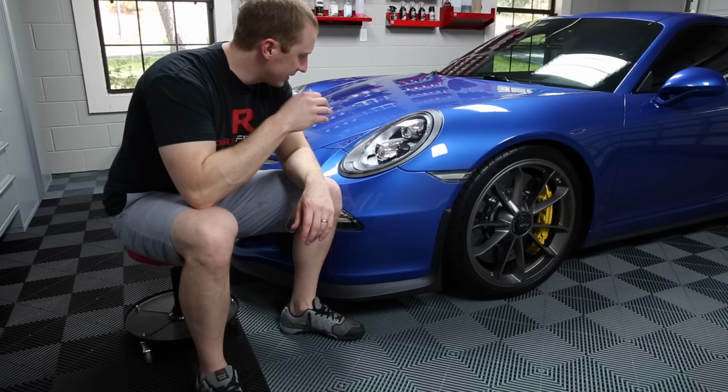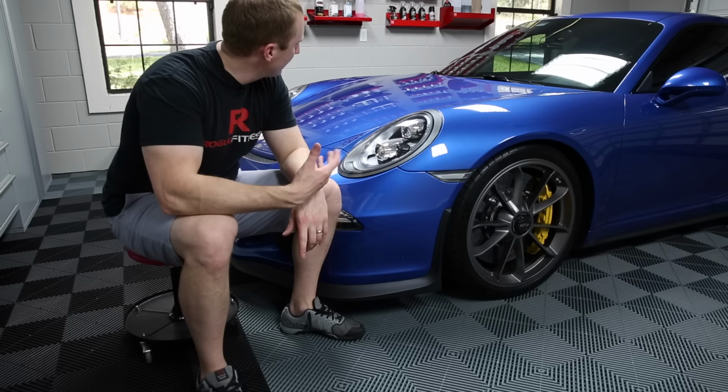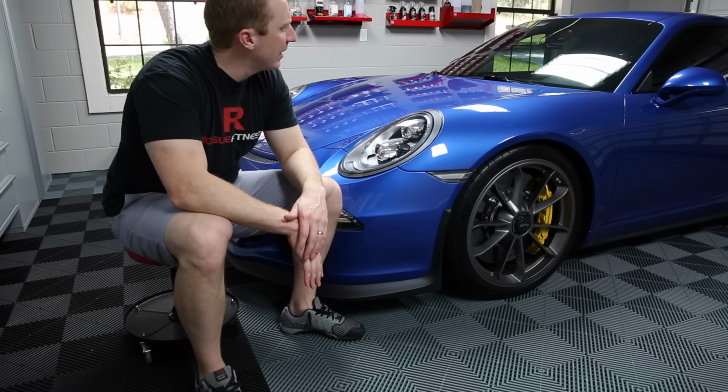The Porsche paint is way better than any other paint I've ever had. They do a decent job. There's some orange peel, but it's not horrible. It's not as bad as BMW or Audi or some of the other German manufacturers. Certainly not as bad as the Japanese cars. And the paint's pretty solid, pretty hard.